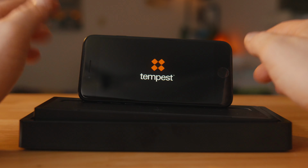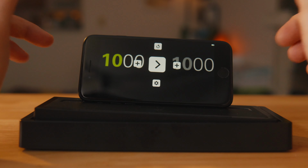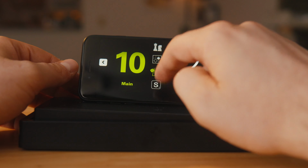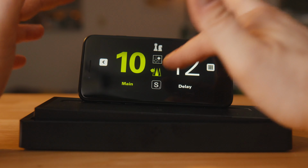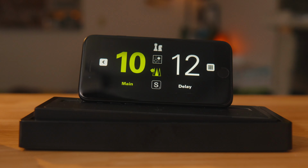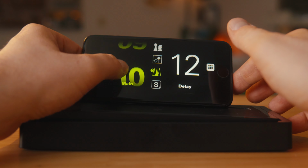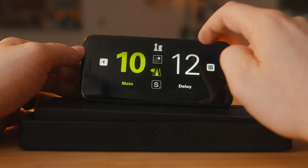All right, this one is very easy to set up. So we're launching the app here. To start off, you're gonna wanna go to the gear button down here. There's different versions of clocks you can do, chess, Go, Scrabble, but obviously we're playing backgammon, so that's why that's selected. You can change however many minutes you want. We're gonna keep going with 10, and of course your delay, we're gonna do 12.